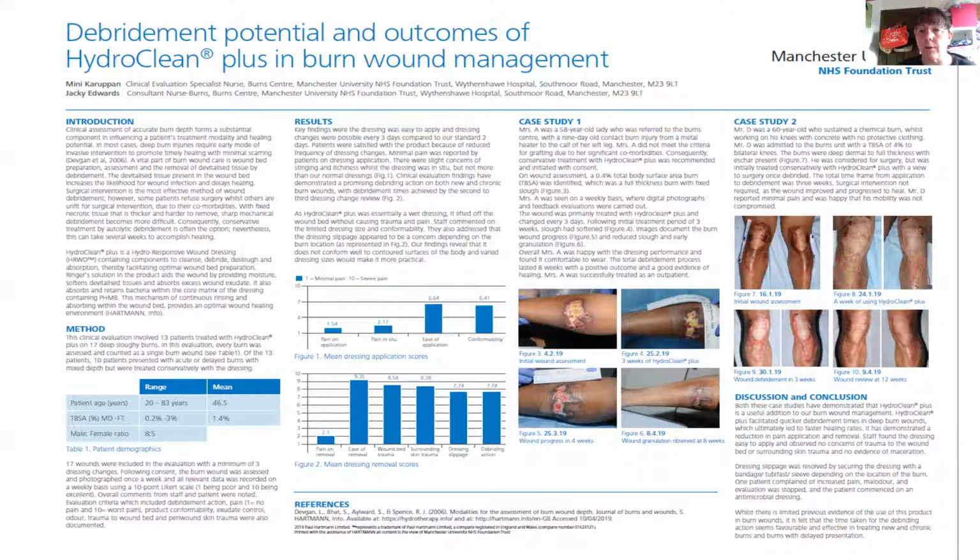Yes, it takes longer than surgery does, but normally for some of these patients, they can take many months to achieve debridement. So this is a big step forward in terms of what we've had in the past.